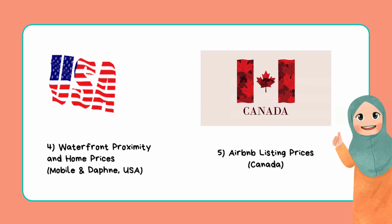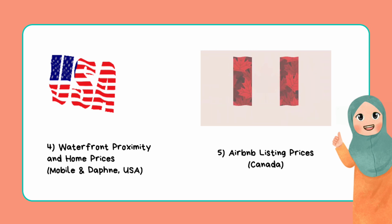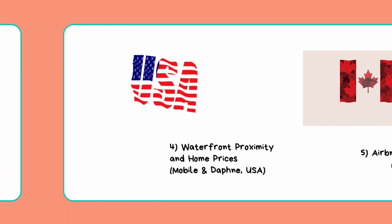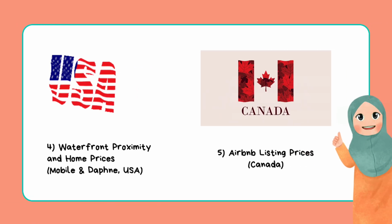And last one for international cases is Airbnb listing price in Canada. This study analyzed 15,716 Airbnb listings across 5 major Canadian cities using the hedonic price model. It found that factors like location, property features, and host rate all affect pricing. Surprisingly, more reviews were linked to slightly lower price. The finding helped hosts set better price and raised questions about pricing trends in the sharing economy.